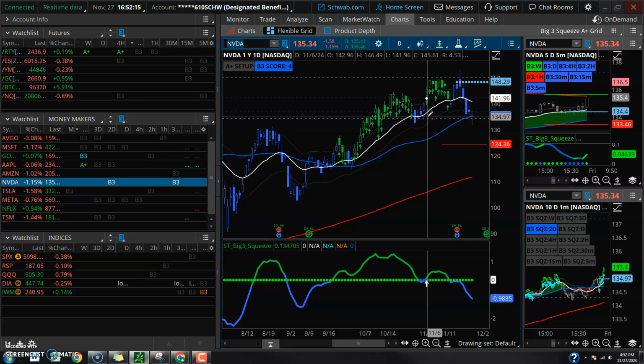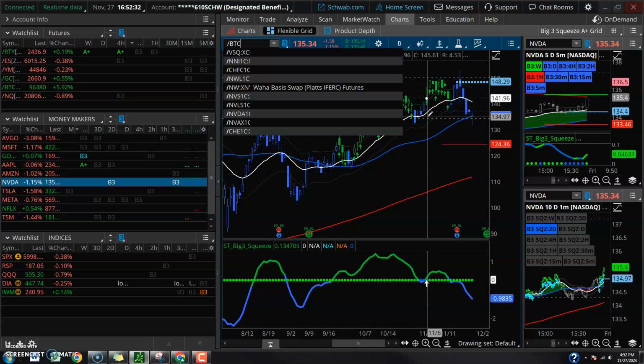Is it Apple with a beautiful weekly squeeze? No, it's pretty far from that. Not going to short it, but I'm also not going to be in a big rush to buy it. Apple, Amazon, Starbucks, Google. Few things we're keeping an eye on. And then aside from that, let's finish it up here with a quick look at the Bitcoin.